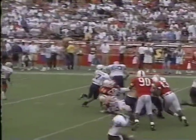Again, the option coming down. He wanted a pitch. It's not there. He turns it up inside. Not the greatest runner in the world, but effective to get it up there to the goal line area. The ball's out. The ball's rolling toward the end zone, and Sapp scoops it up for a big 6.